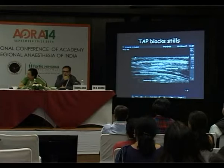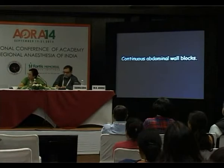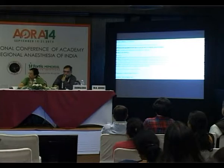This was our team. We do a lot of laparoscopic work here. Continuous abdominal blocks are a possibility, a real, real possibility. Ultrasound-guided trunk blocks, as I told you, are all over the place in this literature. So this is what it is like.